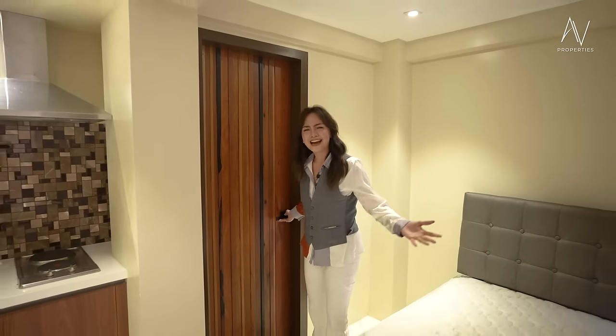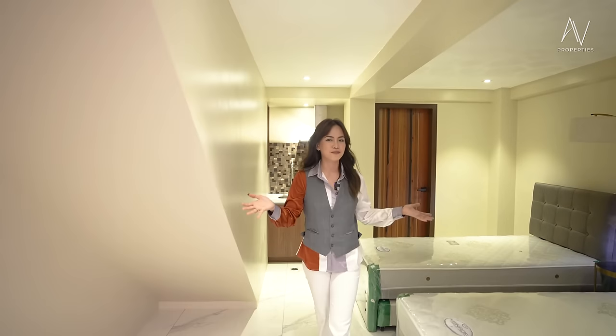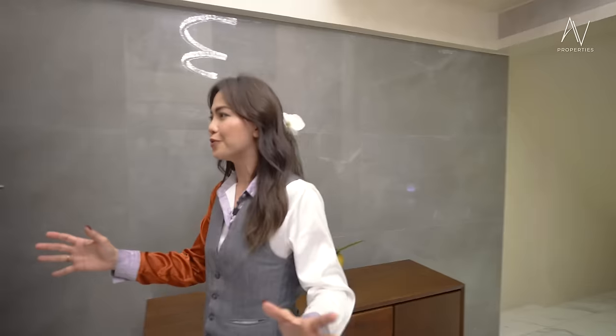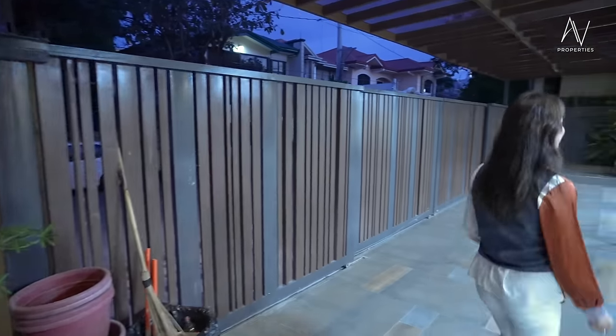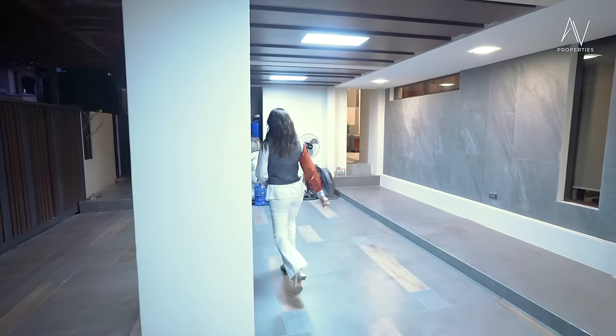Cool. Guys, how many houses have you visited that actually have this feature? Let me know in the comment section. This is a great idea for all of you who are still in the process of building and planning your houses. Now, let's proceed to the main house.